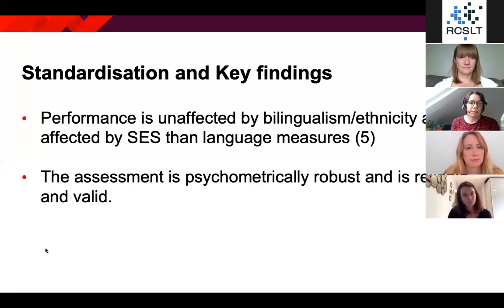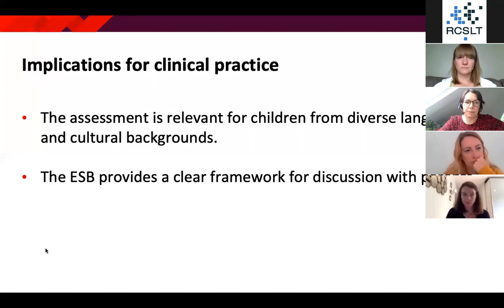So I guess the takeaway is that it's psychometrically robust and it's reliable and valid, which I think as SLTs, it's really important for us to be aware of that, because often when I'm questioned by colleagues in their MDT, well, what are the scores, or how do you know, what's that based on? It's useful to have something that is more than just our clinical judgment. So if we move on to the next one.